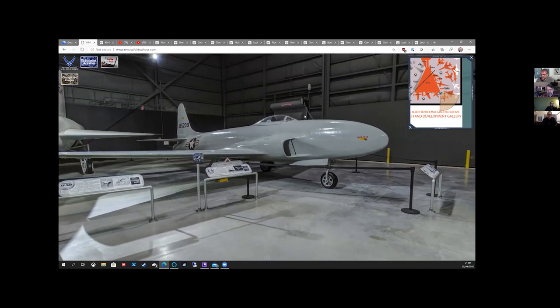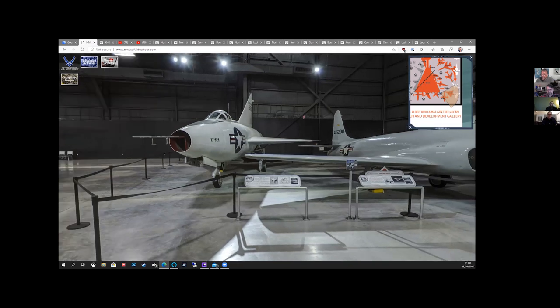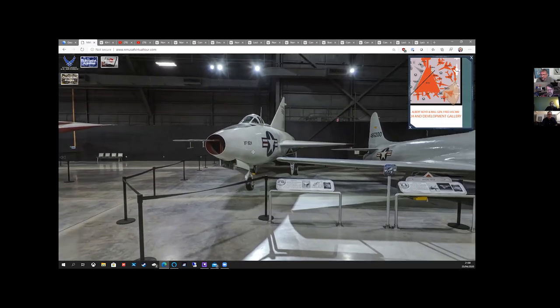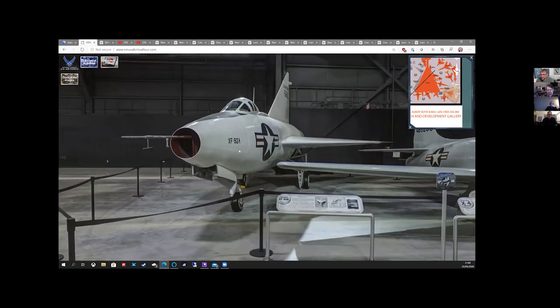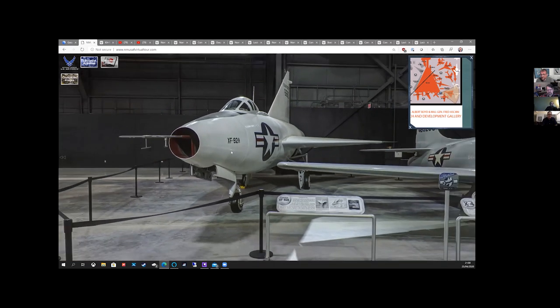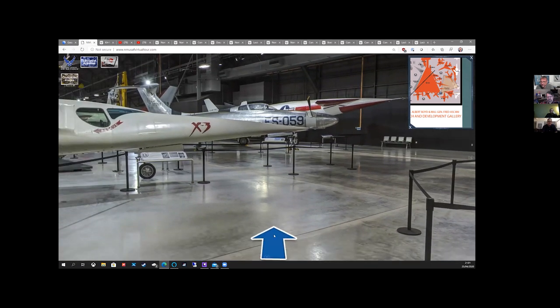But the designer of this was Kelly Johnson, and we'll see some of his designs in a moment. So we'll remember this plane because we're going to see offspring of that also. Yeager flew that plane, that very plane. Chuck himself flew the 92, yeah. All right, so let's progress.